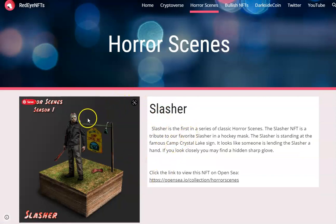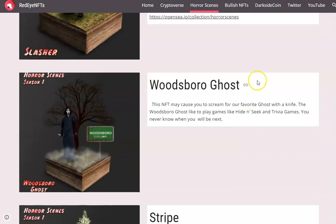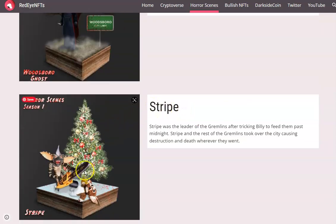So the first in the series was Jason Voorhees. I just call him Slasher because at first I was kind of iffy on if I was allowed to use their names, just because of copyright. But I figured, you know what, I'm gonna do it anyway. So you got Woodsboro Ghost for number 2, and then you got Stripe for number 3.